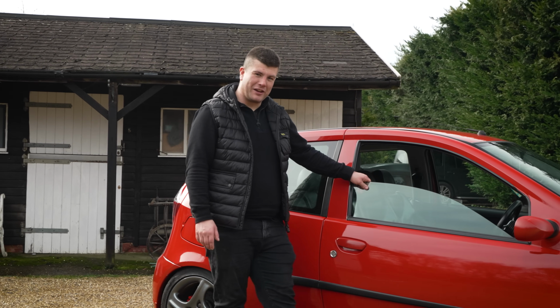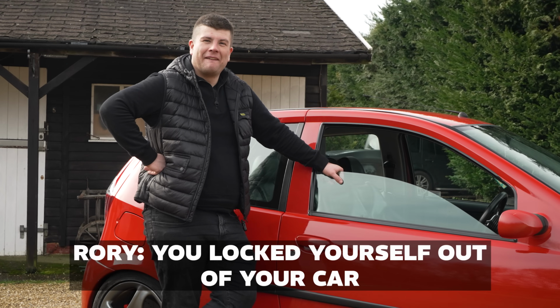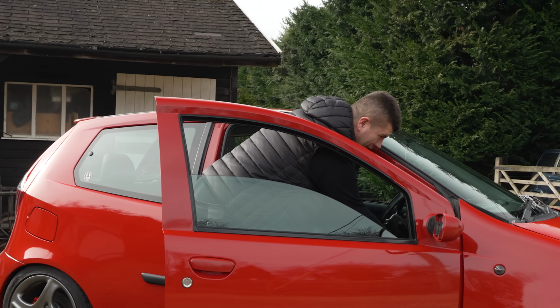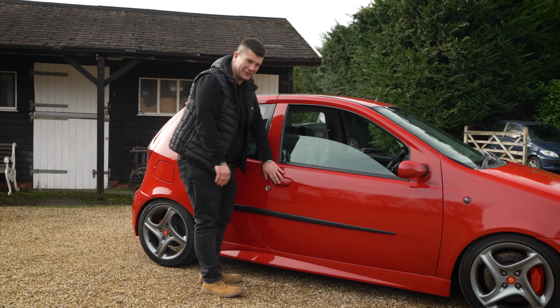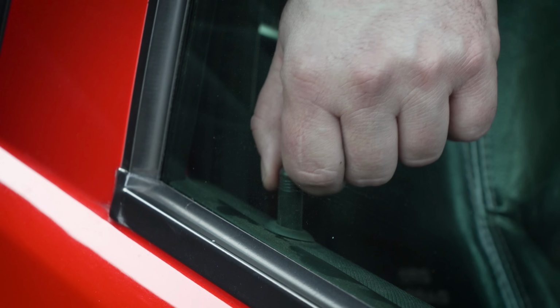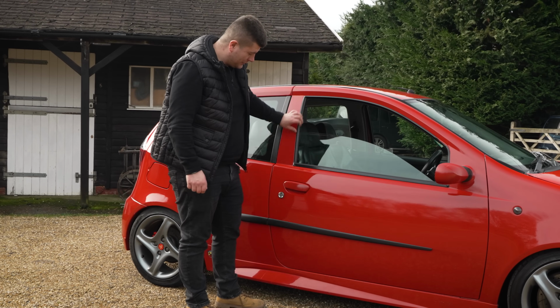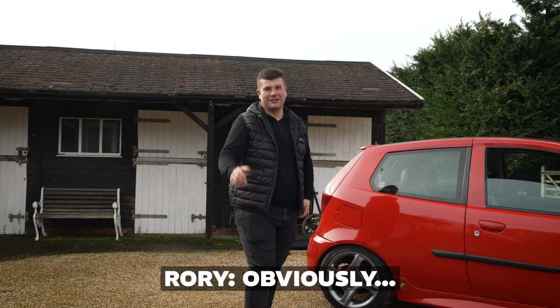You will notice, as Rory aforementioned earlier, that the window is slightly down. What happened earlier, Rory? You locked yourself out of your car while it was running? While it was running, yeah. I brought this over on the trailer today. Started it up on the button, can I add? Shut the door. Oh my God, it locks itself. There's a problem with this little knob here. It's got no resistance. So every time you go to open the door, unless you're holding it up, it locks itself. I'm gonna be completely honest, it's not the first time that's happened. It's happened quite a few times. I just forgot about it. But obviously I wouldn't tell Rory that because he would mock me.